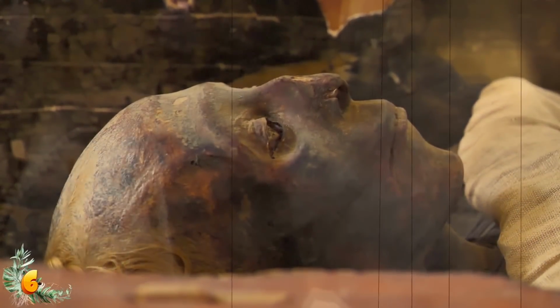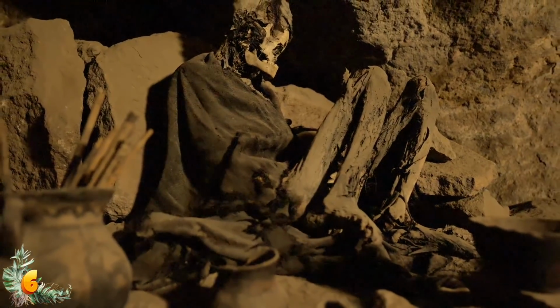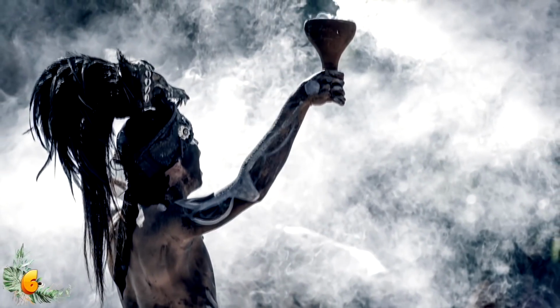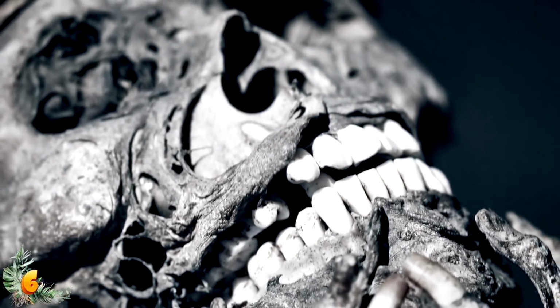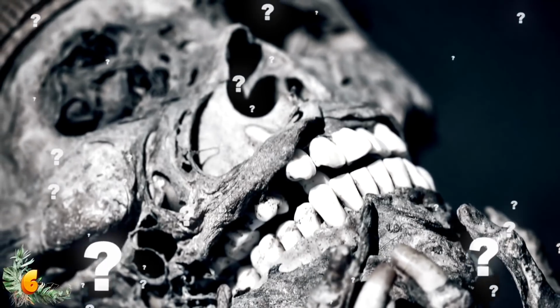Some researchers think the Chinchorro people may have adopted the ritual due to environmental changes, with the Atacama Desert playing an integral role in the culture's traditions. Interestingly, the Chinchorro actually had 5 different styles of mummification, with the black and red mummies being the most common. But why did they use so many different techniques? And how did they differ?